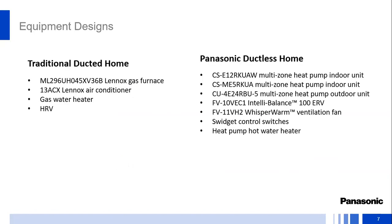Perfect. Thank you, Greg. And that's what leads us into this. When we had that screen showing the two homes, the traditionally ducted versus the Panasonic ductless home, this gives you a little snapshot of the equipment, the design, and the technologies involved in both of the homes that we'll be comparing and monitoring after this build. So the traditionally ducted home has your gas furnace, your air conditioner, condensing unit outside, your gas water heater, your HRV.